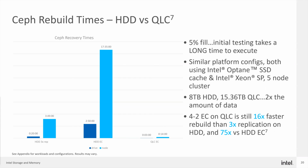There are advanced software applications that can take full advantage of flash performance and flash write speed to actually rebuild these drives faster. As you see, we actually took an entire node down, a whole node full of 15.36 terabyte QLC drives. The entire recovery time was only 14 minutes. I mean, that's insanely wild. Now, compare that versus a 4+2 erasure code on hard drives. This was a 17-hour rebuild time after losing a node.